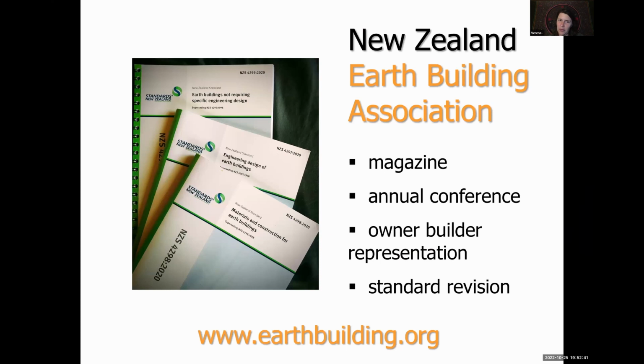And yeah, just wanting to mention that the Earthbuilding Association, so they really represent owner builders, and they put out a nice magazine. They've financed most of the standard revision, and it's a really good place to start networking if you are interested in earth building.